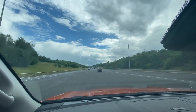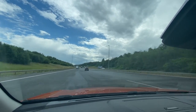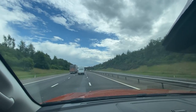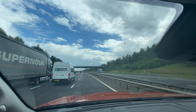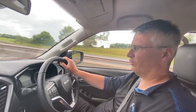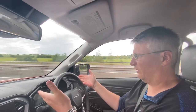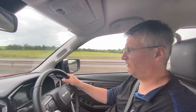Third gear. So I do about 57 in third gear. Talking of beast, so now it's in fourth. Up to motorway speeds. Hardly any wind noise. It feels nice and well planted, and considering its ride height, it feels very stable.